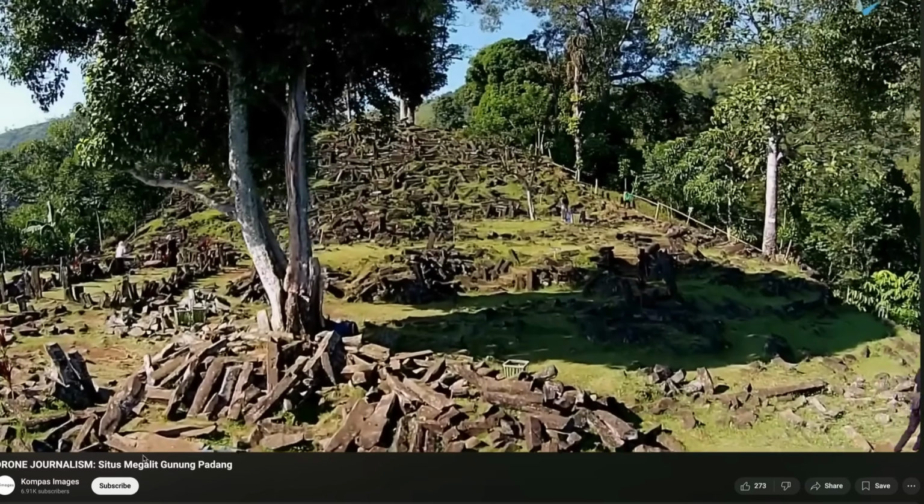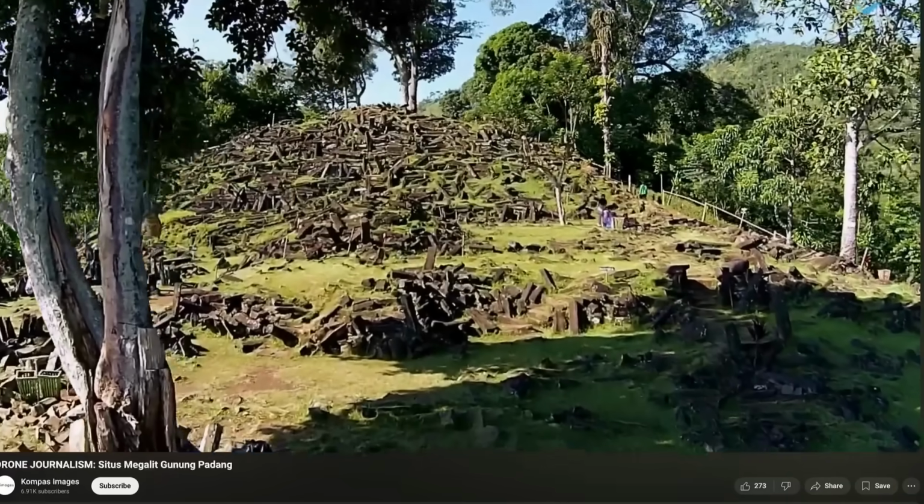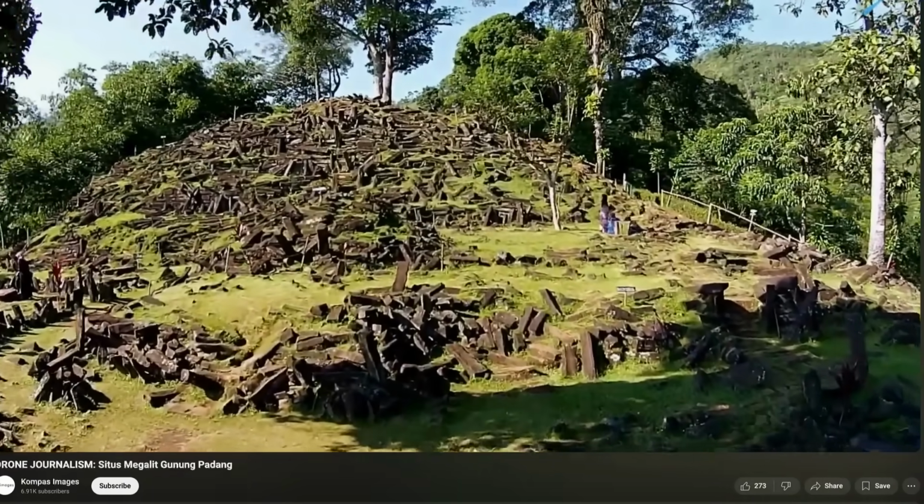It kind of sounds crazy. 10,000 years ago, that's not the official story. But if you take a look at it, there are pyramids like Gunung Padang, for example, that are considered to be at least 8,000 years old. Some even say 27,000 years old.